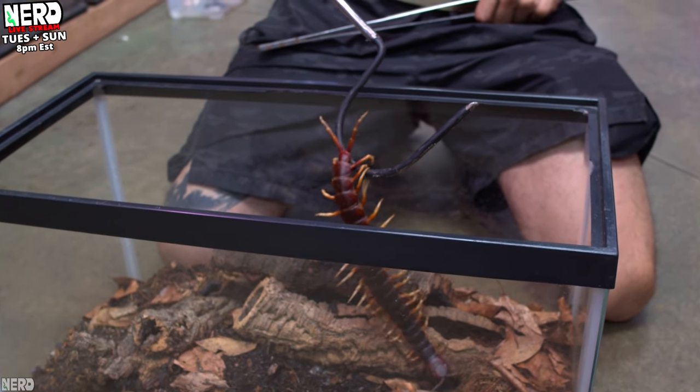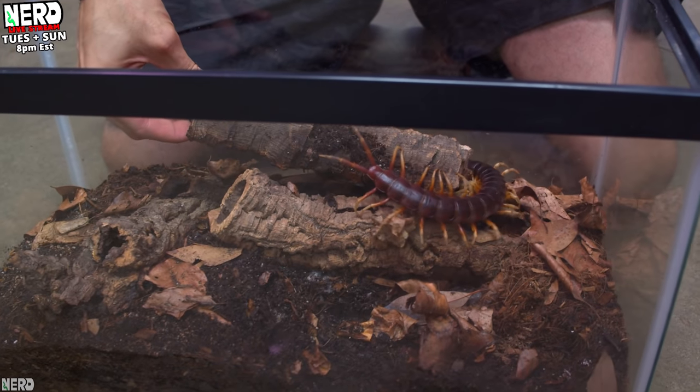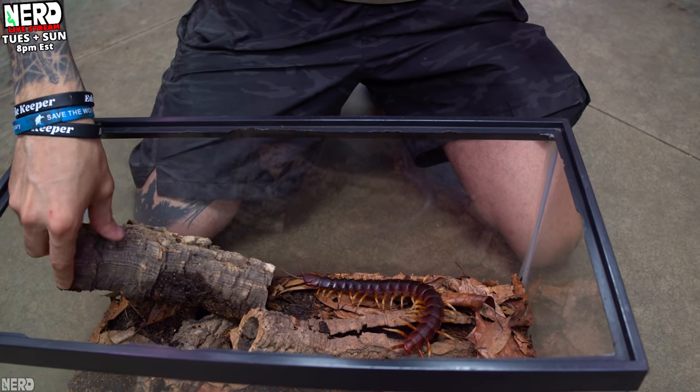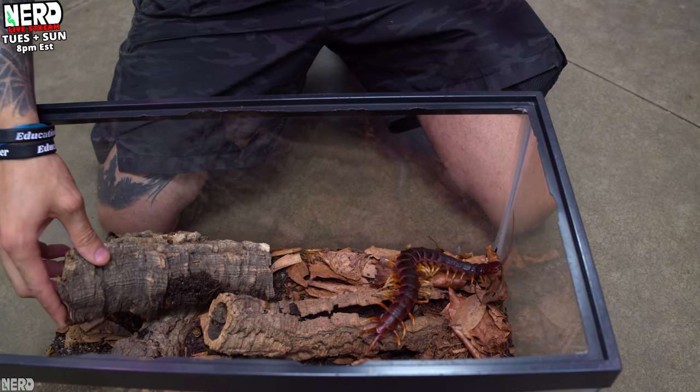There we go. So centipedes are said to have 100 legs, but in reality, they don't have 100 legs. They've got 2 legs per body segment, and they usually have about 30 body segments, so they usually have about 60 legs or so.